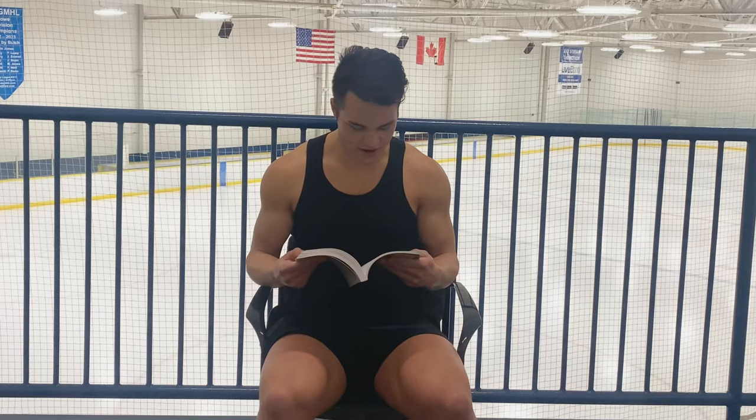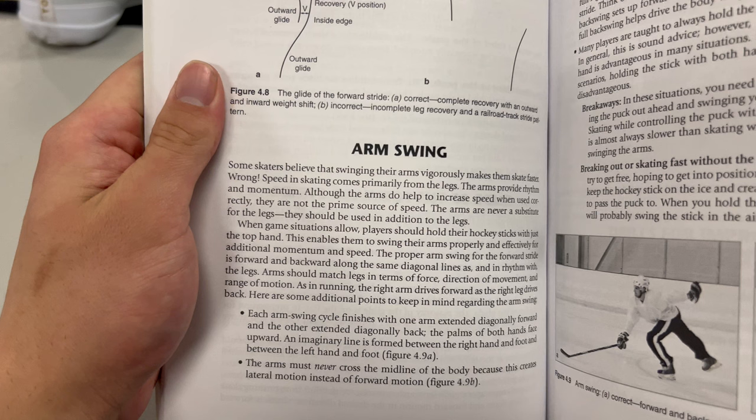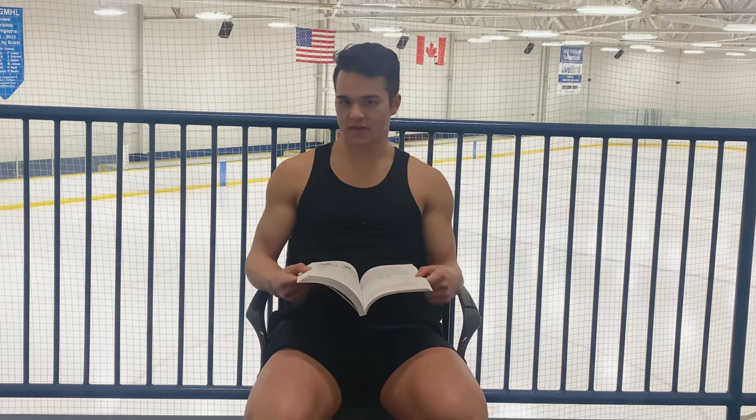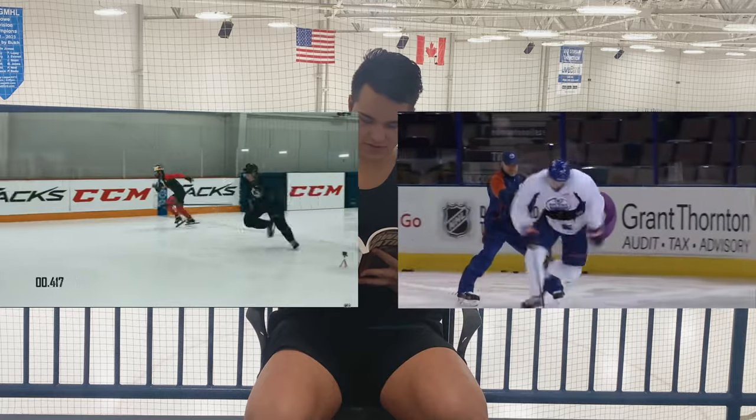Here's the recovery. Arm swing. Look at this. Some skaters believe that swinging the arms vigorously makes them faster. Wrong. Speed in skating comes primarily from the legs. The arms provide rhythm and momentum. Although the arms do increase speed when used correctly, they're not the source of speed. Yeah, they're not the primary source, but these guys swing it out to the sides and you're teaching it to swing forwards. Like, excessive churning of the arms is a waste.